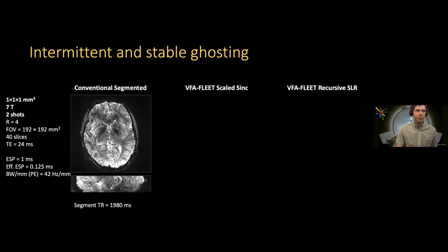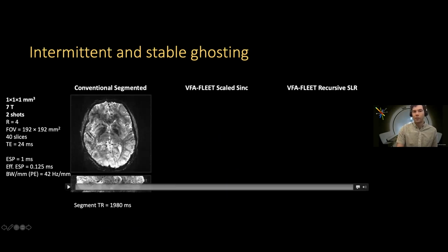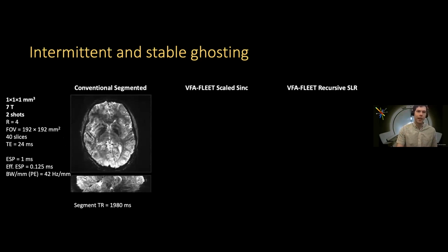So now let's take a look at some of the data. I'm going to show here some 1 millimeter isotropic fMRI data acquired at 7T using 2 shots, as well as further in-plane acceleration of a factor of 4. This is using the conventionally segmented acquisition where we loop across slices first. What we can see here is a lot of flickering in the image that's intermittent, so it's hard to predict when it will happen. It's motion related, and it's also not motion related, and it can be induced by B0 changes from respiration, which are amplified at 7T.